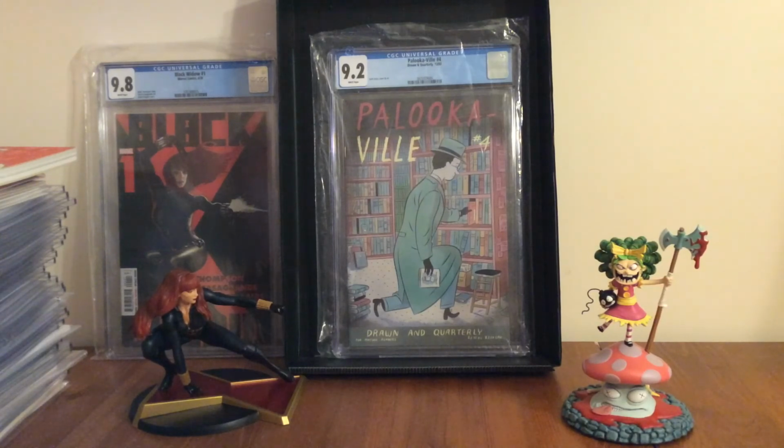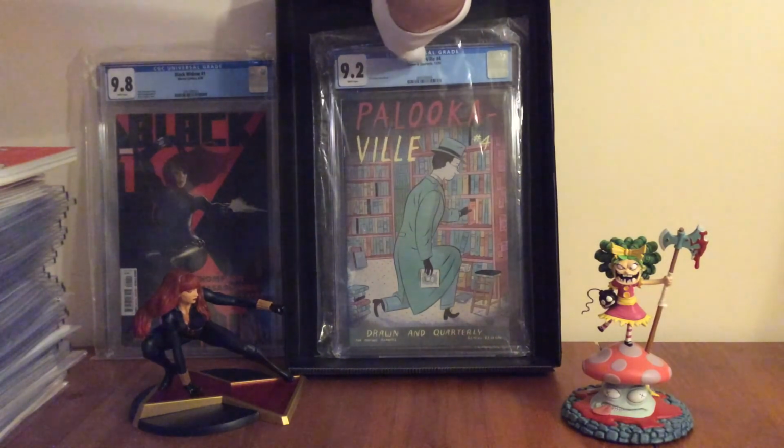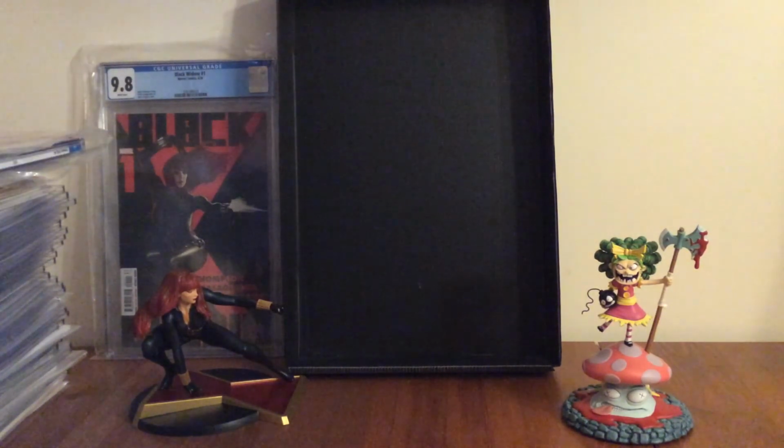So, there's only 1 total graded copy on the CGC census, and this is the one, and it's in a 9.2 grade. So yeah, really pleased to have this in my collection. So yeah, very nice indeed. So really cool.